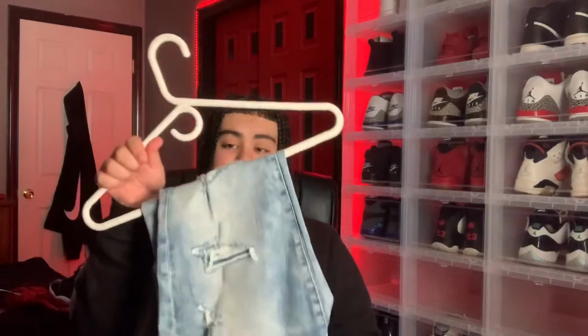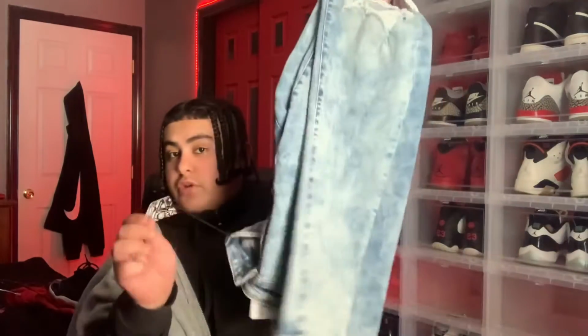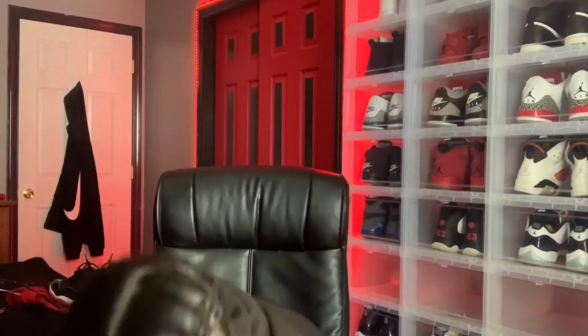Let's go. The second outfit, we got these light plain blue American Eagle jeans, you feel me? These are brand new, you know what I'm saying? Plain blue, rips, feel me? Check that right there. And then we got the light gray Nike hoodie, you feel me? Then we got a little black ski mask, you feel me?